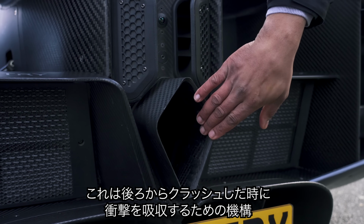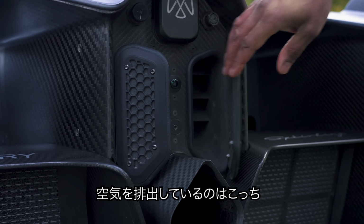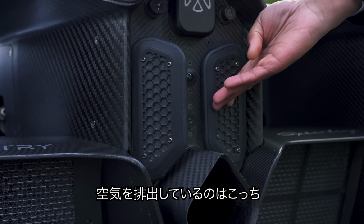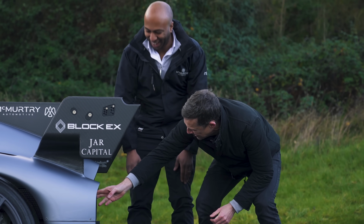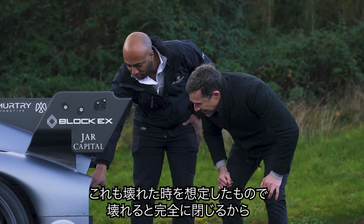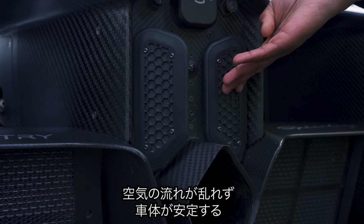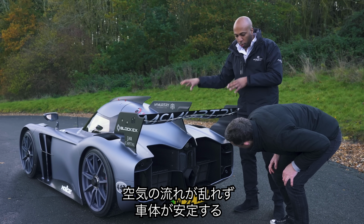This is the rear crash structure, so this is what absorbs the energy in the rear crash. That crumples down and absorbs the energy. But above it, you have two exhausts, and these are the fan exhausts. You showed me your flaps, Kevin? Yeah. Right. So the flaps are here, they're part of the redundancy system. So if a fan shuts down, the flap will close down, which means you don't have any backflow of air and you can maintain your low pressure underneath the car.